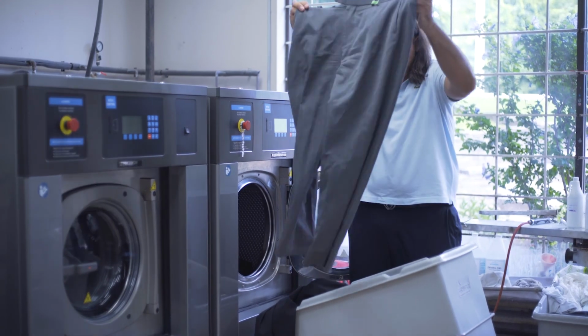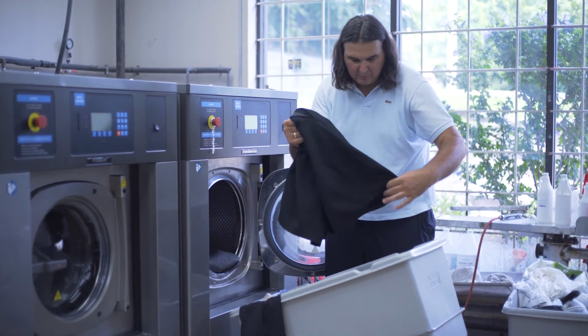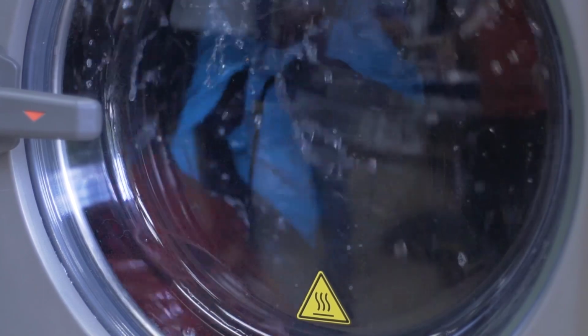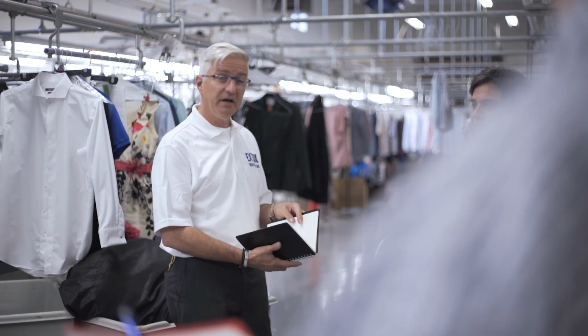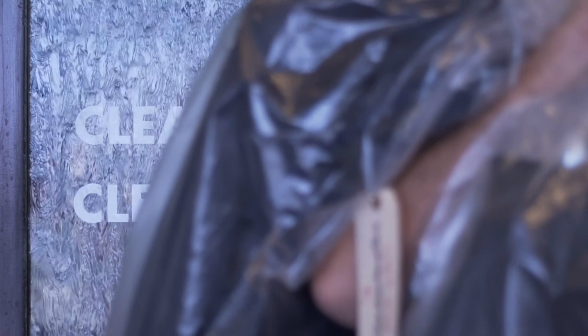Wet cleaning is a natural and better way to create a cleaner future. Environmental choices today will be increasingly essential in the future. Clean clothes, plus clean environment, plus happy and healthy customers equal good business.